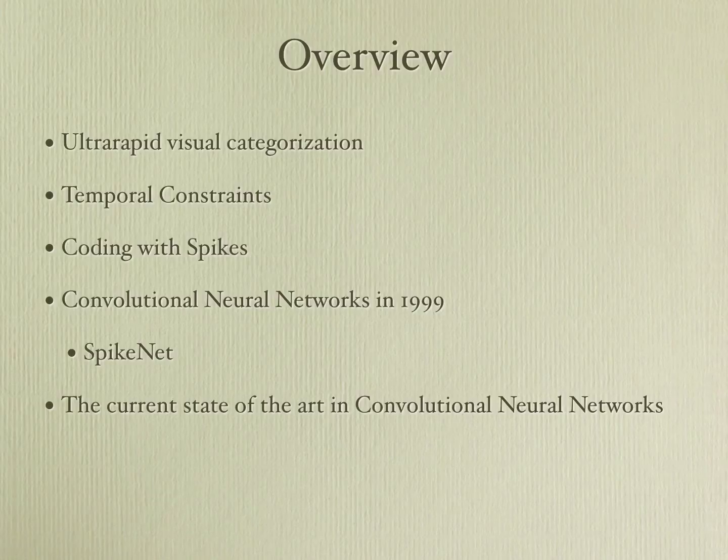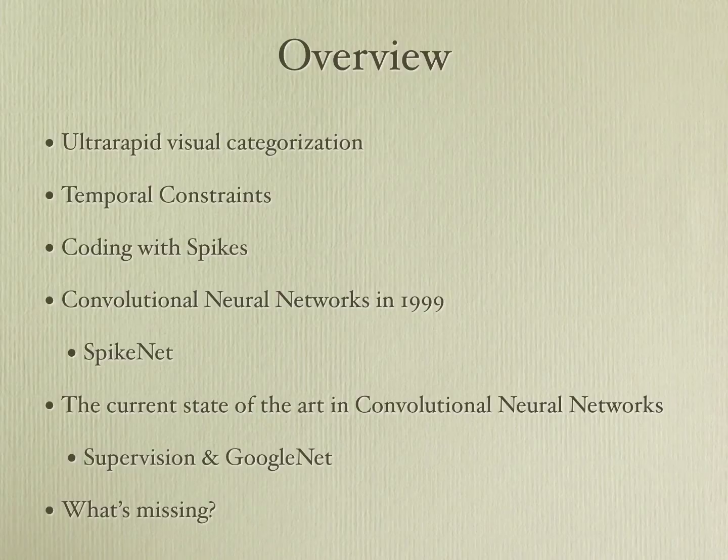I'll go back to convolutional neural networks, which I've been interested in for quite some time. And as John was mentioning, we actually created a company that does convolutional neural networks, SpikeNet Technology, back in 1999. And I'll talk about the current state of the art in convolutional neural networks, which, in case you didn't know, since 2012 just wiped the floor with any competing computer vision system. I don't have to tell you this in Toronto, because it's Geoff Hinton's group that basically showed that this was the way to do it, and that's essentially what everybody's doing now.